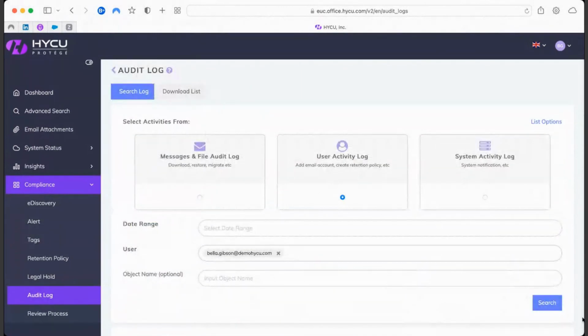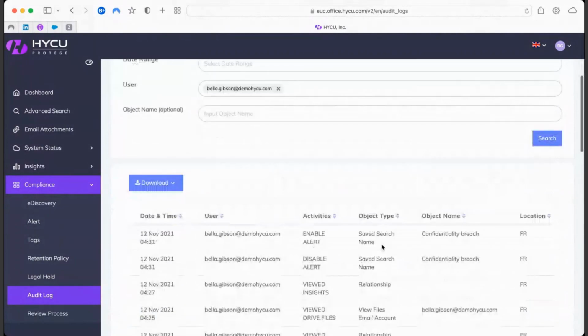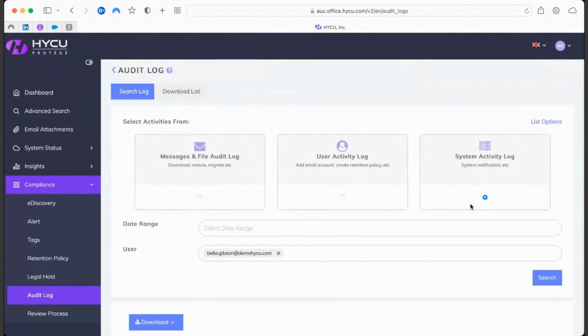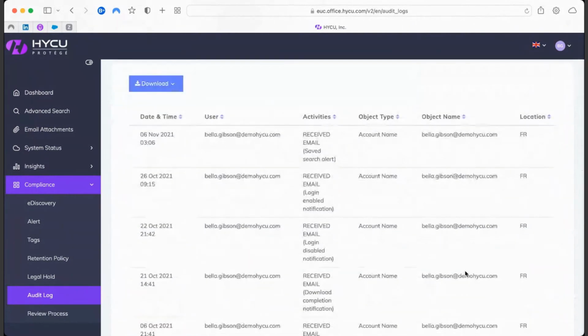Same thing works across user activity as well. So I can see, we just enable the saved search for confidential breach. We disable the alert. This got captured in real time. So that's how things work. And the same thing goes across the system logs activity as well, right? So that's the auditing logs, and we audit every single piece of information across the board.